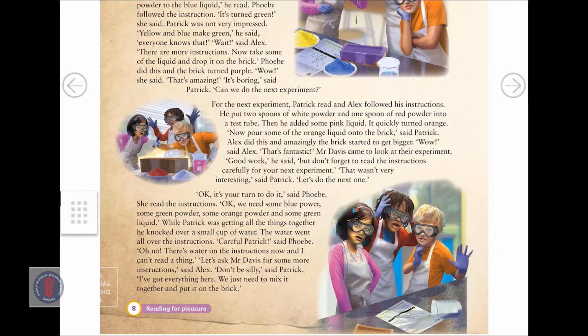Said Alex. Don't be silly, said Patrick. I've got everything here. We just need to mix it together and put it on the brick. But we don't know how many spoons of each powder we need, said Alex. Don't worry, said Patrick. Let's experiment. Patrick poured all the blue powder into the orange and green powder. Then he added all the green liquid.